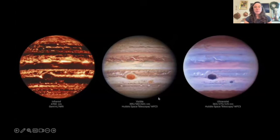So Jupiter is a gas giant. It's massive. It's mostly made out of hydrogen, and it has these beautiful stripes on it. Basically, the wind at the surface of the planet is driven by the rotation of the planet, the same way that wind on the Earth is driven by the Earth's rotation.